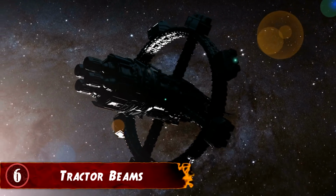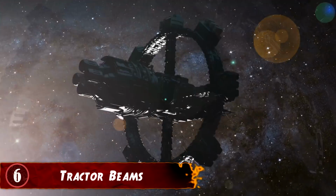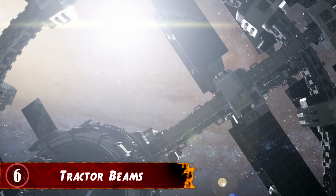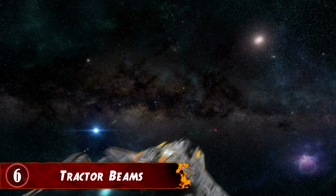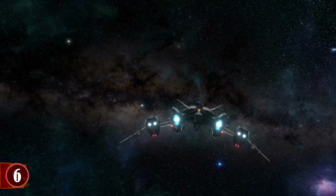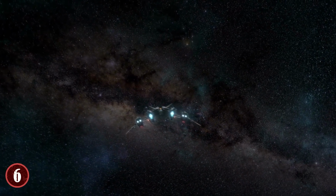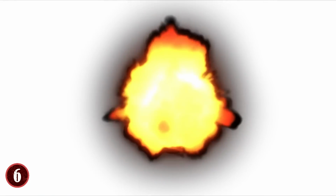Number 6. The tractor beam. One of the holy grails of science fiction shows like Star Trek, Star Wars, and others is the idea of the tractor beam. Being able to see a ship, not wanting it to escape, and then locking it in a beam so powerful that if they try and struggle against it, it's going to rip them apart.